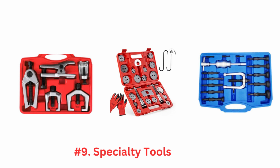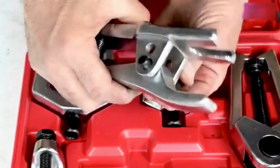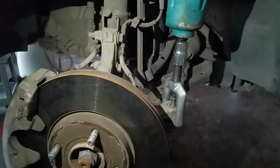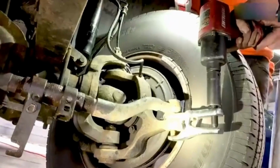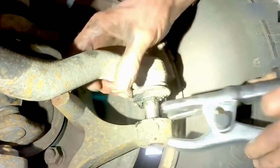9. Specialty tools. A collection of specialty tools, such as ball joint separators, bearing pullers, brake caliper piston compressors, and serpentine belt tools, are essential for specific tasks. These tools enable you to work on specialized components and systems efficiently.